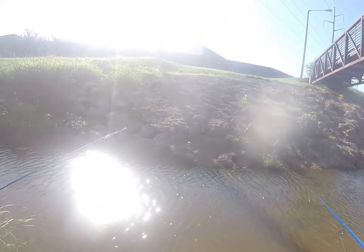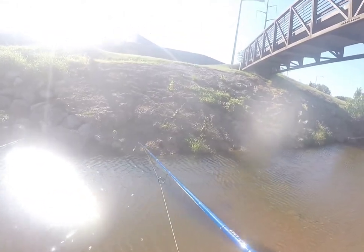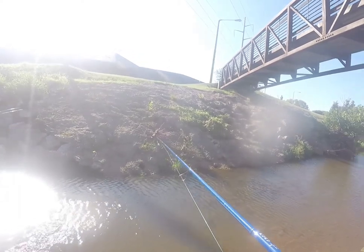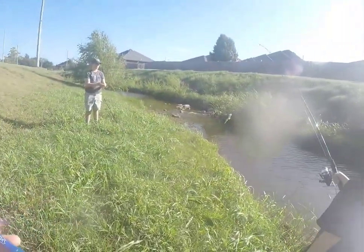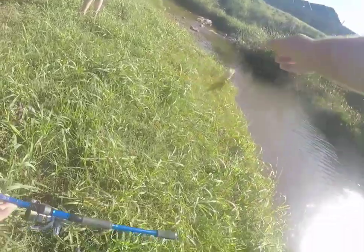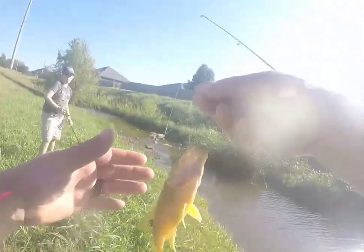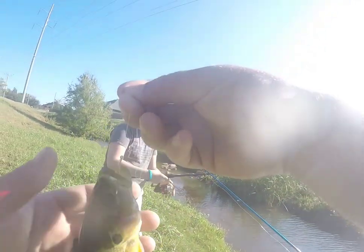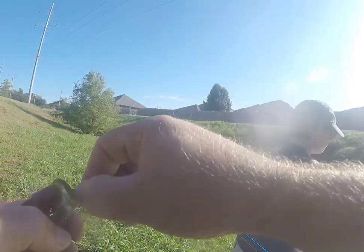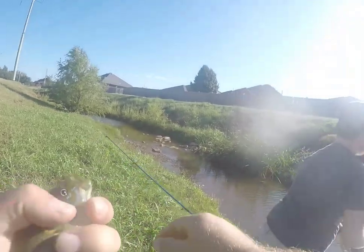Was he on there? Got something! Heck yeah! Good enough to keep? That's kind of big. Little green sunfish. We can throw him in the bucket though for sure. And then sure, we could keep him. And then if we catch a smaller one, we'll put it in there.